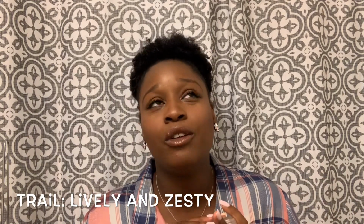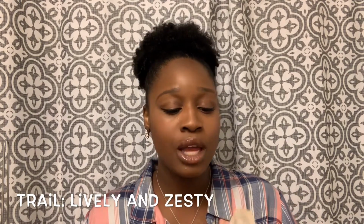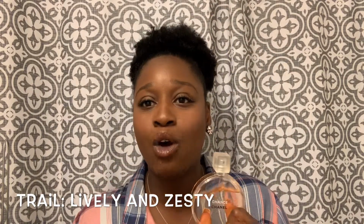A lot of the times when fragrances have grapefruit in them, they can come off very synthetic and very artificial. Chance Eau Vive does not disappoint in that department. This has a very, very nice grapefruit note in it that is not overbearing. It's not a sickening grapefruit note. It's not heavily artificial. This is a soft grapefruit note. When you first spray it, it's very bold, but as it dries down on your skin, it is very, very light, citrusy, subtle, sparkly. I wouldn't be surprised if this also had a bit of lemon or orange in there as well to balance out the citrus note.